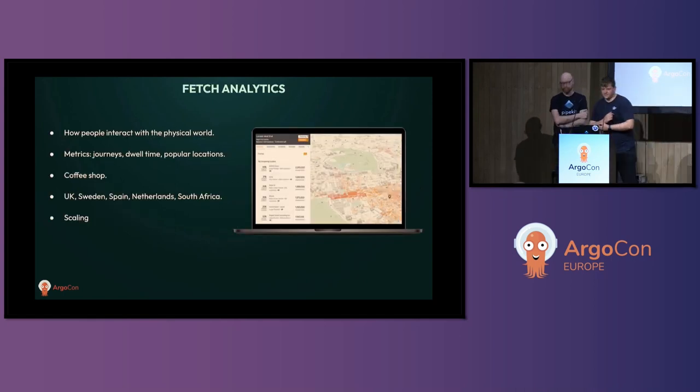And we're at Fetch Analytics. We're interested in how people move through the physical world, and giving those insights to our clients who come from various different angles. One problem I like is trying to work out the best place to put a coffee shop in a given area. But we've also got transport use cases, people interested in their clientele, people planning high streets, managing historic monuments, etc. We're active in these five different areas. And yeah, we're a startup, so we're scaling.